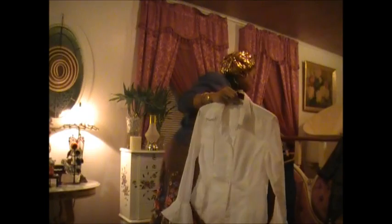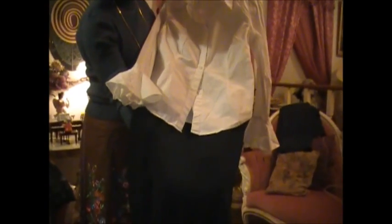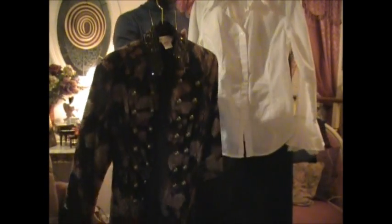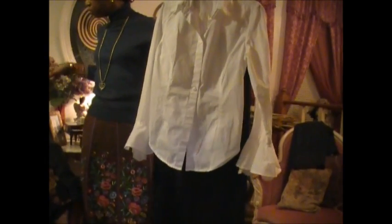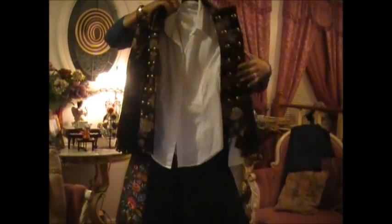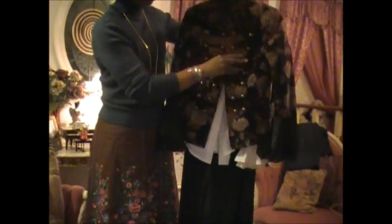And of course, going back to the black pants, it works well with that. And also, if I wanted to add a jacket with these pants, I could add a jacket. Let me put this jacket on and I can show you how that would work. So then that would work on that.